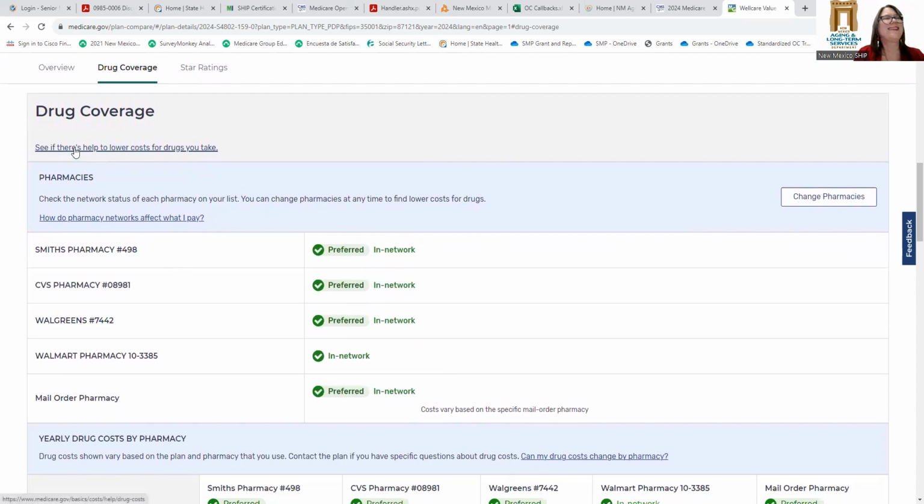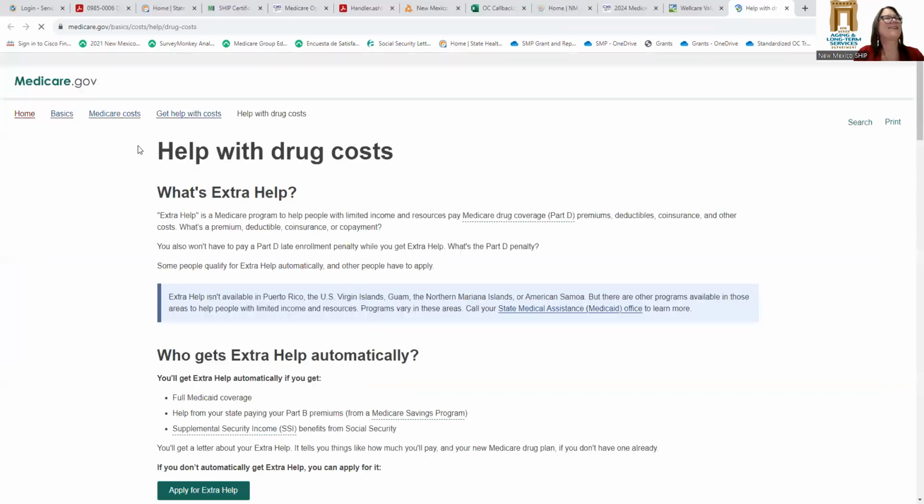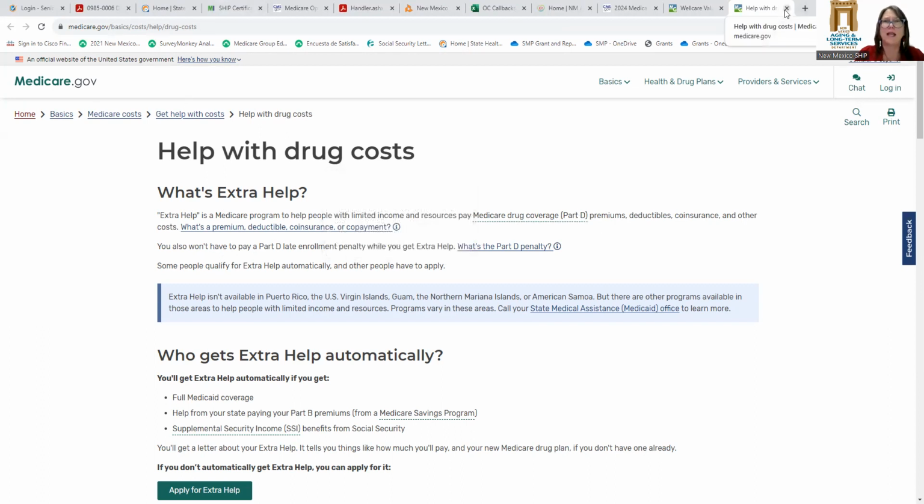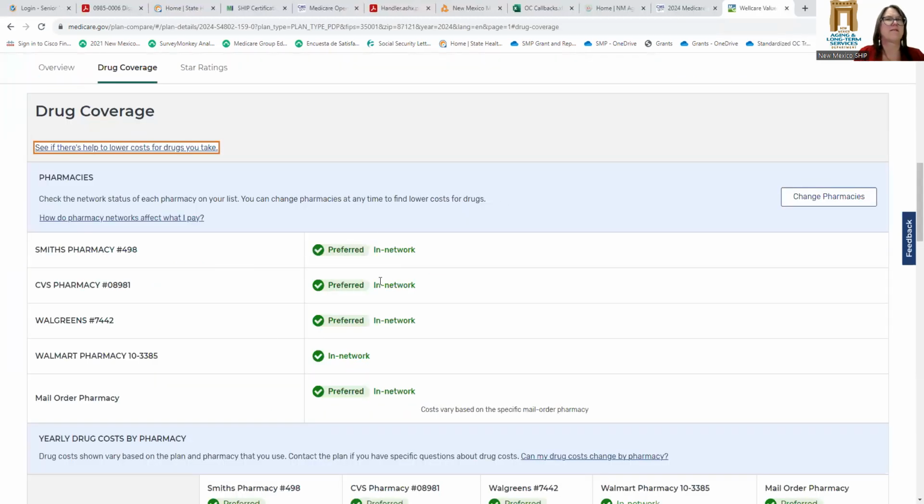You can click here anytime you see something that's underlined or blue. That means there's a link and you can click on it. In this case, if we click on this, it takes us to a different part of Medicare.Gov, and gives us some information about extra help and how to apply for that. If you call us here at the Aging and Disability Resource Center or go to one of the events and meet with one of our SHIP counselors in person, we'll screen you for these programs as well. All right, so I'm going to go out of that.